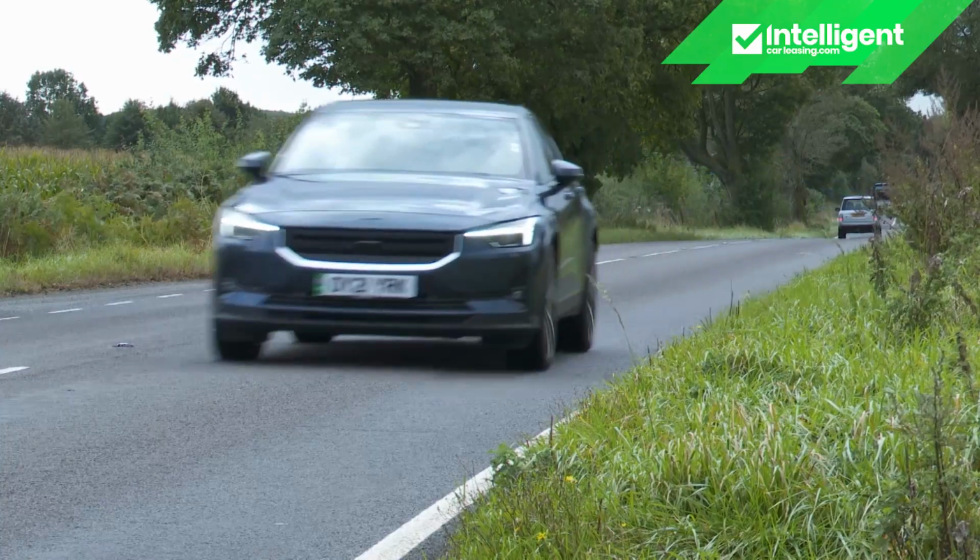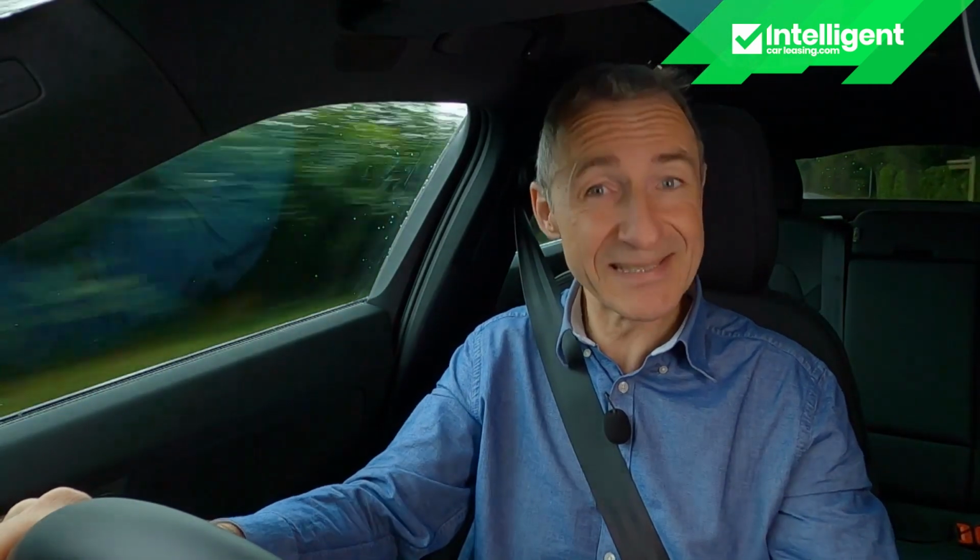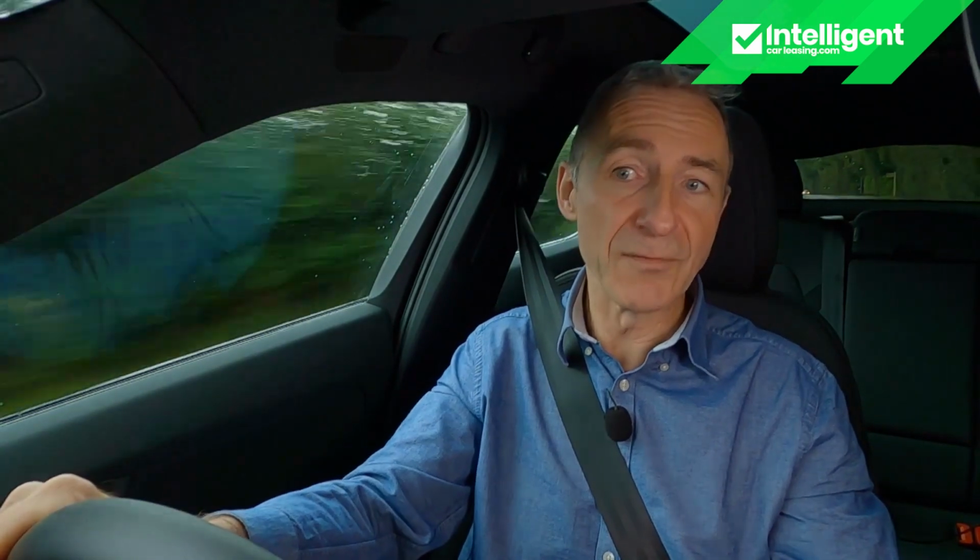You'll also want to know about likely residuals, this being still a relatively unknown brand, but fear not on that score. Industry experts predict that across the range, this car should retain up to 60% of its original value after 36 months and 60,000 miles, and that's pretty near top of the class.